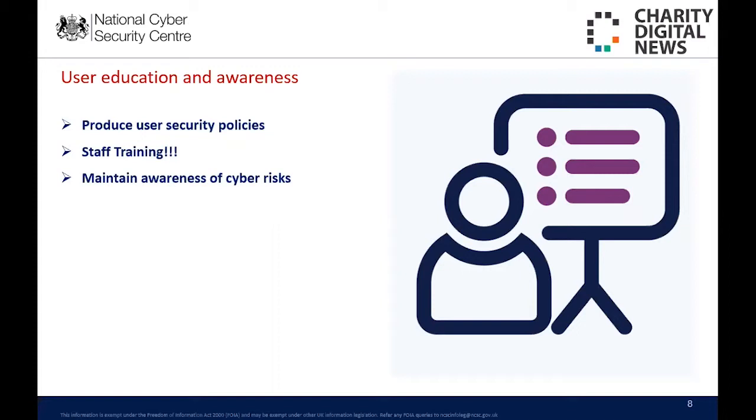So making sure that actually it's not just, do the training once and be done with it, but actually there are regular intervals, perhaps running your own webinars for your staff, or making it a mandatory yearly renewal of the cybersecurity training within your charity, will help you just keep that user education and awareness up to scratch.